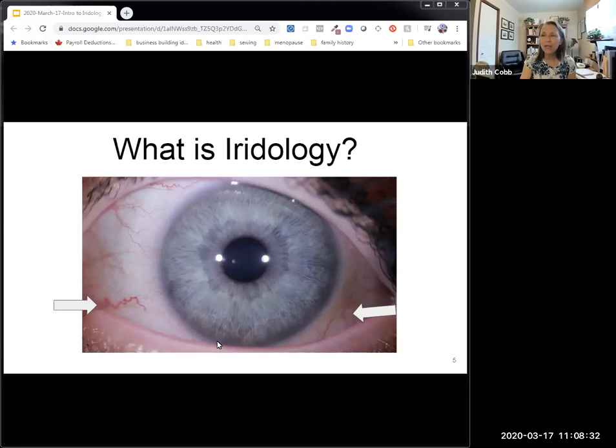So when we look at the iris, we're looking at inherent potential. We are looking at things that you've earned or things that are activated in the body now. And those markings can change in certain ways. We talk about that in another episode. But the sclera is very dynamic.